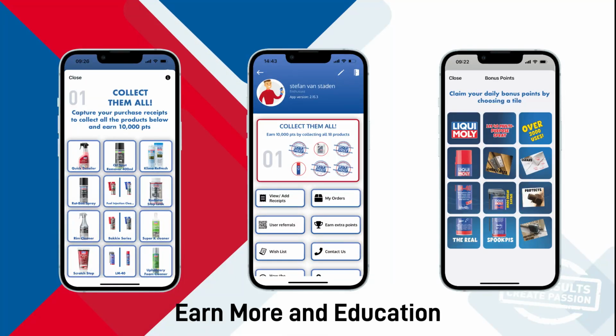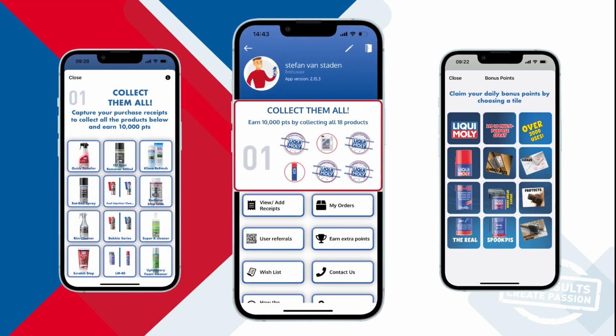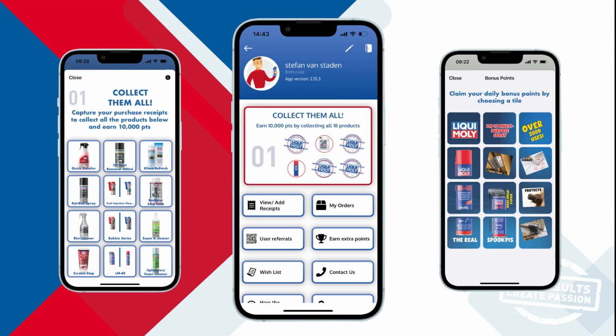So we have earn more and education items. When you go into your profile, you'll be able to see collect them all. So when you go into any of our partners, whether it is BMG, Builders, or a Goldbach store, and you purchase any of the items that show on collect them all, you will receive a stamp after you've captured your receipt.